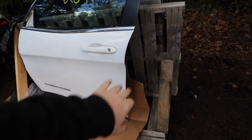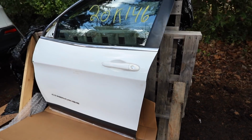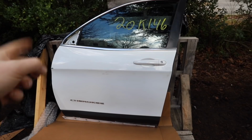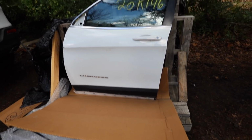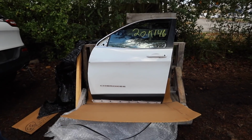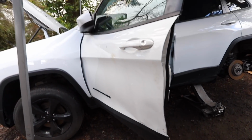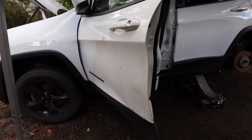The internal door paneling on this is in worse condition than the one inside the vehicle, so we're gonna swap that as well, and we will compare wiring harnesses. If they're not the same, those are gonna get swapped as well. So we're gonna start by uninstalling the door off of the Jeep. We'll take this bad, broken one off and start tearing it down, stripping all the parts off that we're going to use on our new door.